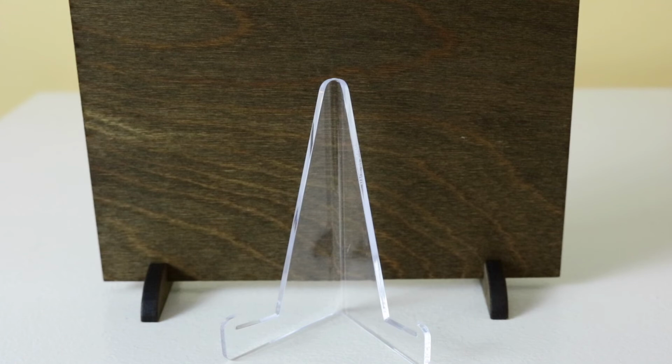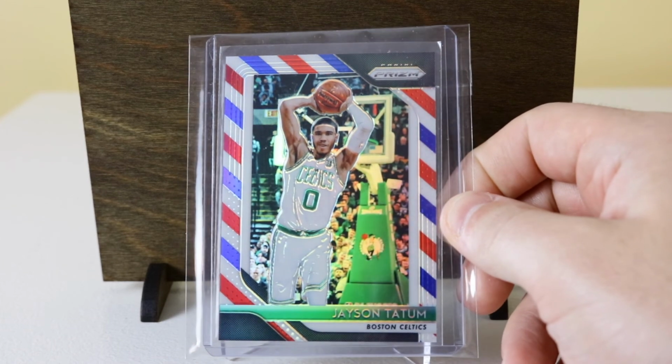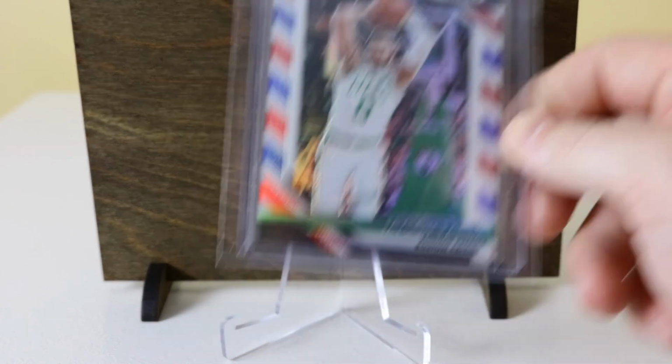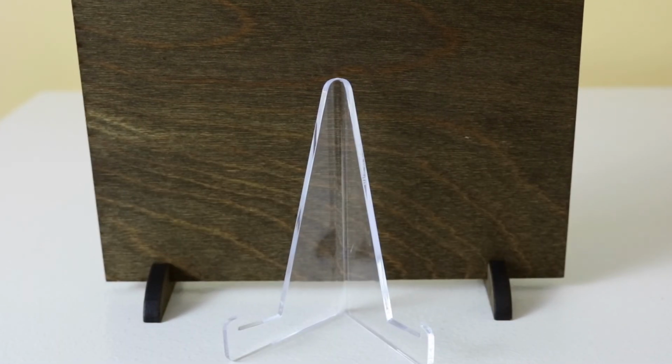Only a couple more to get through, guys. You guys have been troopers. Thanks for waiting, holding out for me. Now I'm just going to go through some vets. Have this red, white, and blue Jayson Tatum from last year. And then some of the veterans from Panini Prizm.